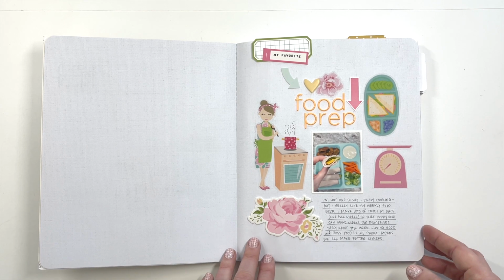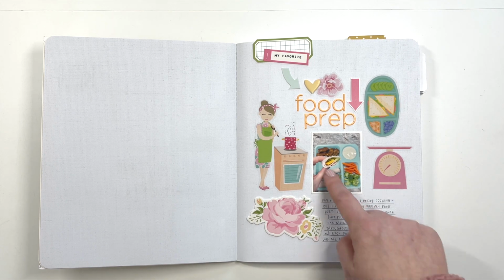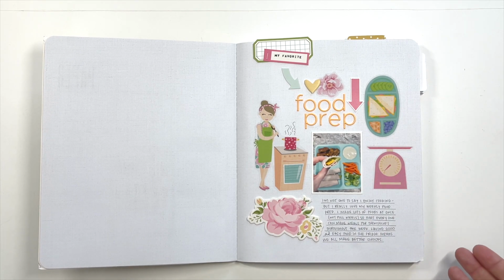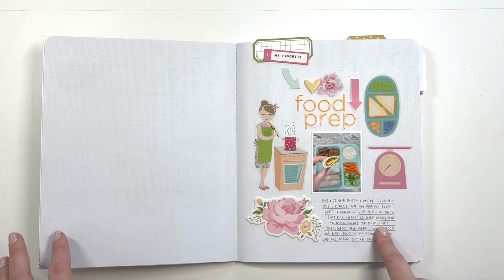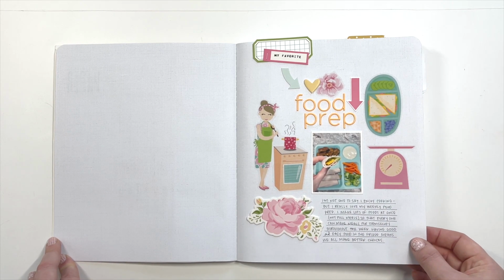These are just really fun ways to use up product, to play with color, because I had all these different colors that I could work with. And of course, I had an actual snack plate from one of the Kelly Bangs sets. I believe this was from one of her illustrated faith sets.